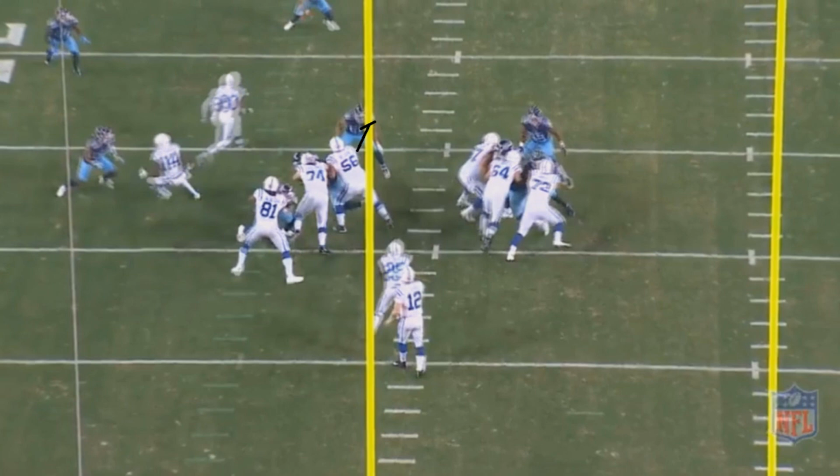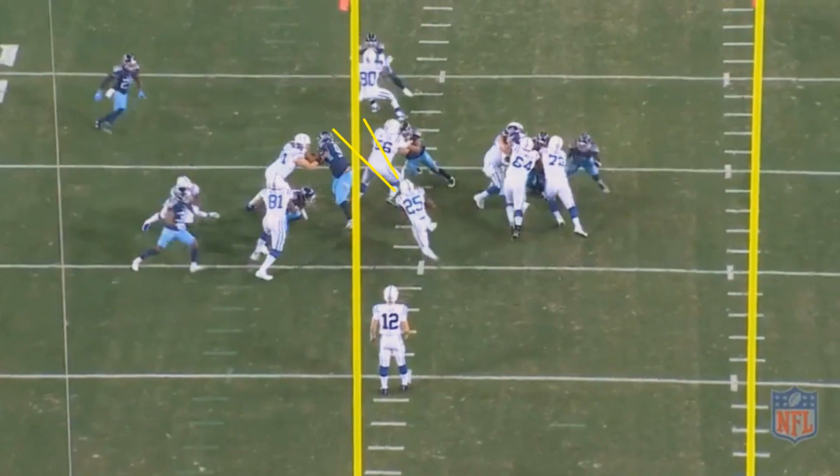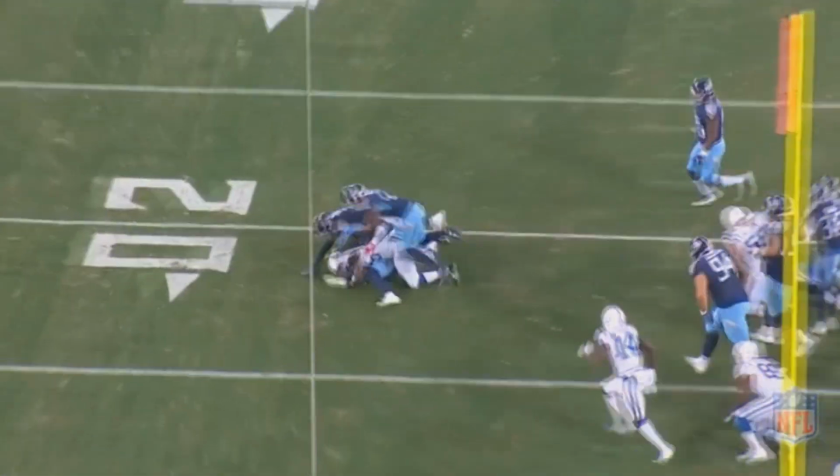However, instead of Nelson moving to his right and trying to block that linebacker straight up, what he's going to do instead is basically just move to his left and block that linebacker at an angle to the right side of the screen. As you see, it works out well, and they're able to create a hole to allow the running back to get through. He's a really talented player, and so sometimes to beat a talented player, you have to outsmart him.